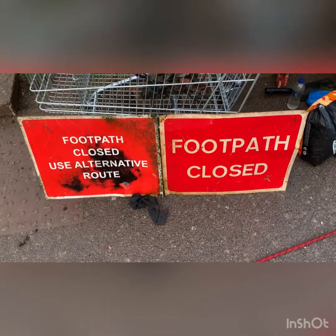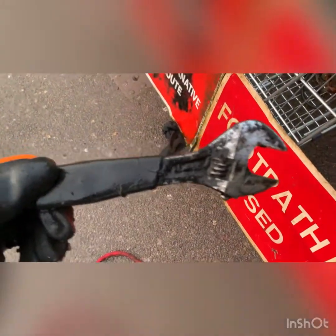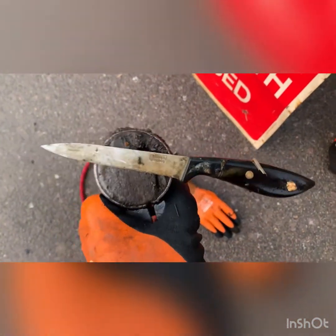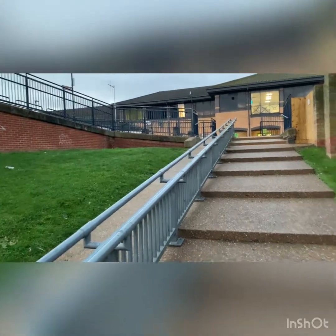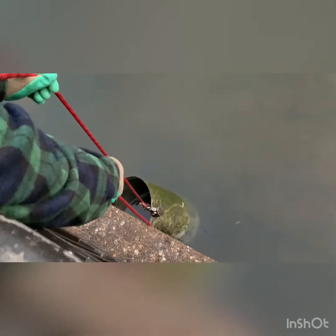Well, I've gone and pulled out another two signs. Footpath closed ones. Pulled out an adjustable wrench. And just had another throw and pulled in a Russell Hobbs knife. So there used to be a bin at the top on the left hand side. Kids burnt all the plastic down basically. Magnet Demon kept getting stuck on something, kept pulling it to the edge. And yeah, he's gone and got it. So we're gonna try and get this out.